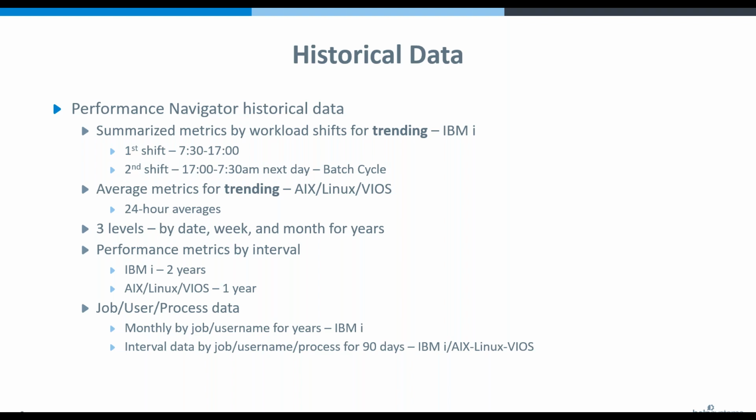Yeah, it sounds good. So then we get into the historical data again, just to tell you about Performance Navigator on IBM i. One of the things that the product's been doing for years is kind of looking at your workload shifts and how the system's being used, kind of going with the idea that during the day, you're running more interactive web services, things like that. And then at night, traditionally on IBM i, we'll see a lot more batch activity. I mean, there's certainly complete storefront type business applications running on IBM i where it's all server-based stuff. It doesn't matter. We're still going to break things into kind of a first and second shift area.